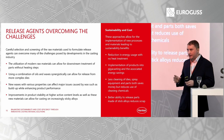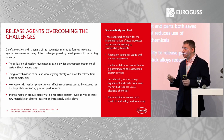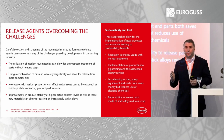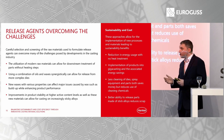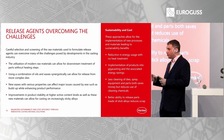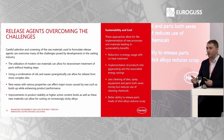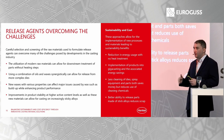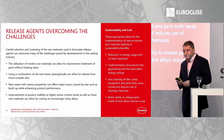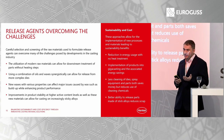Waxes themselves are a special category here because there's such a greater propensity for build-up. Now we're going to concentrated spray. This is an area we really need to focus on, either reducing or changing the waxes we're using to still give the lubricity needed for these large and complex parts, but not have any problems in terms of part cleaning. And obviously, as we move to more concentrated products, stability becomes important.